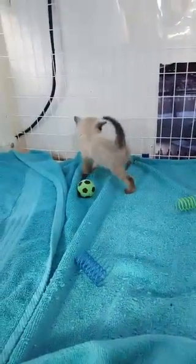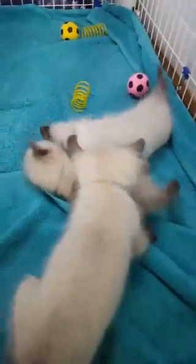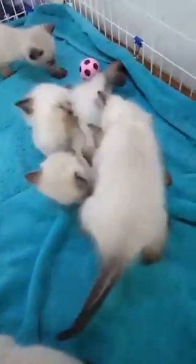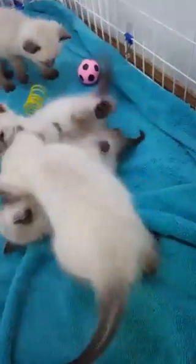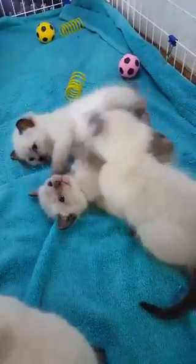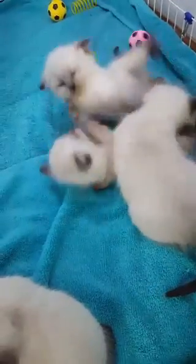And that's Rex there. They're named after characters from the Clone Wars animated series. Uh-oh, Echo's taking on another one. Echo's taking on two. Cody and Maze, the two biggest kittens. And she's winning.